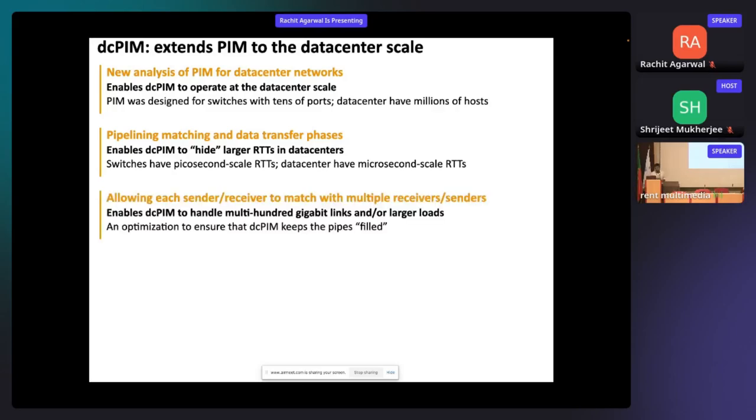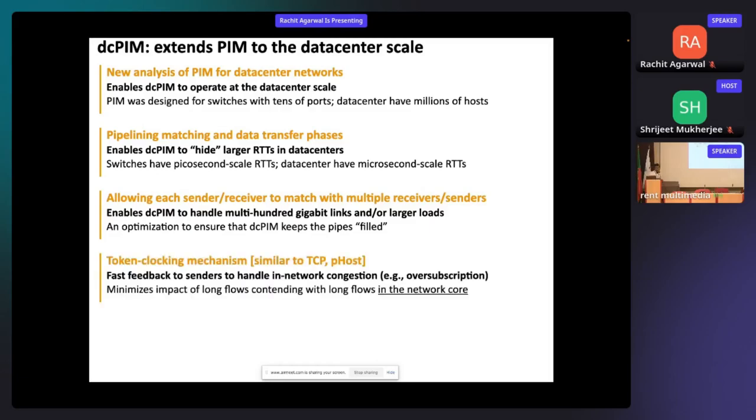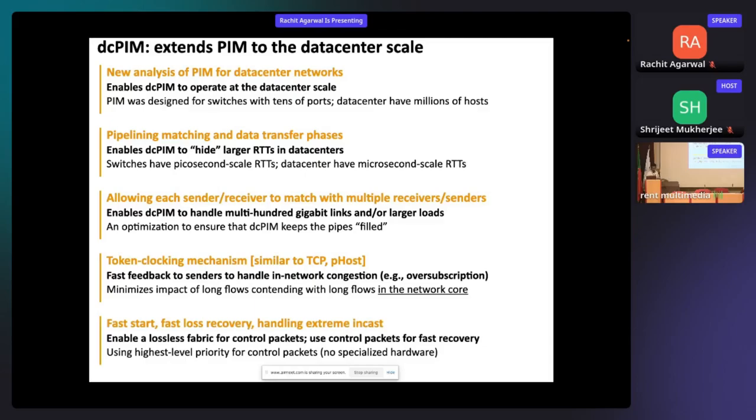We have generalizations in terms of each sender being able to talk to multiple senders and receivers in parallel. And there's a mechanism similar to TCP and pHost that actually takes care of in-network congestion. So I'm going to focus a lot on the first two because that's where the interesting things are. We also have a very fast loss recovery mechanism. Some of you may have heard of a paper called NDP, which was, in my opinion, one of the beautiful papers that improved upon pHost by introducing a fast loss recovery mechanism. But NDP requires specialized hardware. dcPIM can do it without any hardware modifications.